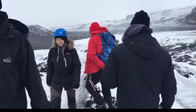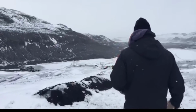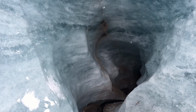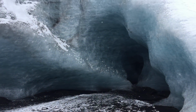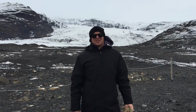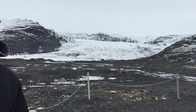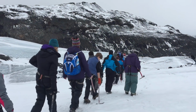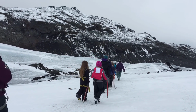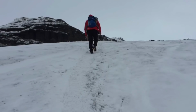Our guide supplied us with the gear we needed so that we could walk on the ice. 1,000 year old ice. It's seldom that glaciers can survive this close to sea level. Sun Glacier in Iceland. It was 0 degrees Celsius and snowing as we made our way up the glacier.